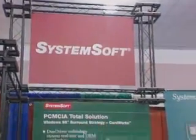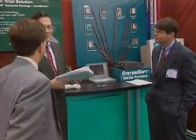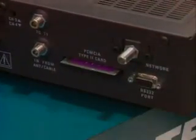One of the cleverest peripherals on display was the PCMCIA adapter for set-top boxes from SystemSoft. The cards can hold additional memory, station programming preferences, printer connectors, and self-contained applications.